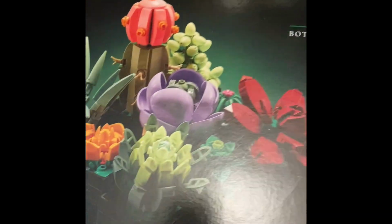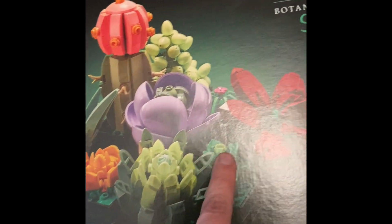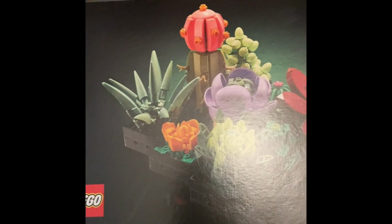I will keep you posted. It looks like you can build all of these plants individually, so we shall see.